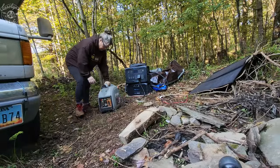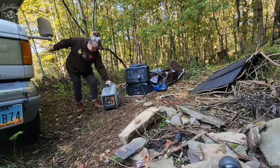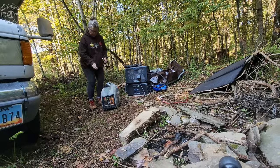You can even expand it up to 18,000 watt hours. And with the LiFePO4 battery, you can get 3,500 life cycles up to 80%, which means if you're going to be using it part-time, you're probably going to get at least 10 years out of it.